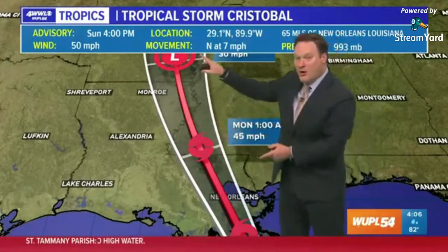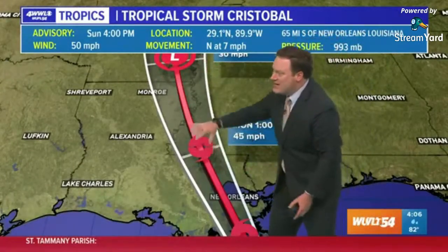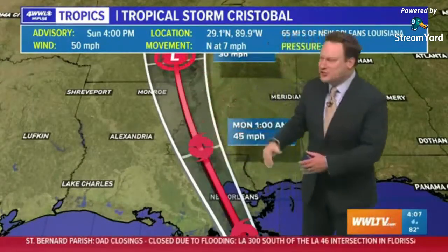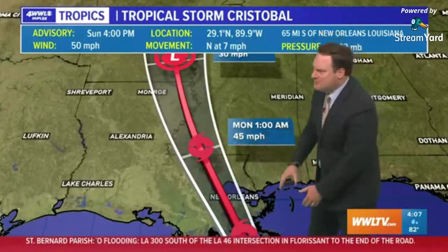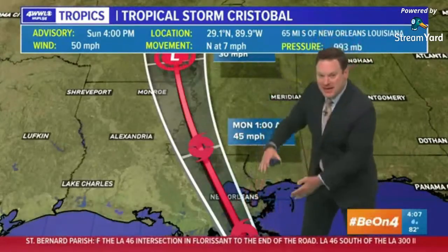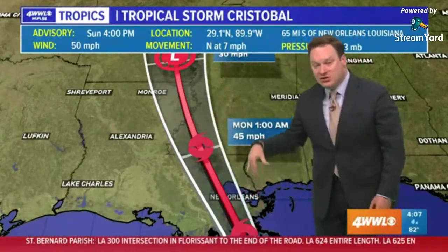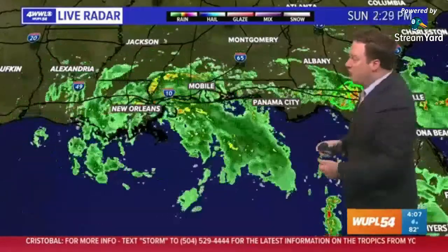Even as we get into tomorrow morning and even tomorrow afternoon, as the circulation center is well up to the north, we are still on the wet side, the eastern side. So we are still in a position where the moisture and rainfall is being drawn up out of the Gulf of Mexico. So even during the day tomorrow, we will still have some heavy rainfall. Maybe not quite as intense as the rains we're getting now, but certainly the potential of some flooding. And exactly where that sets up, once again, very much an unknown.